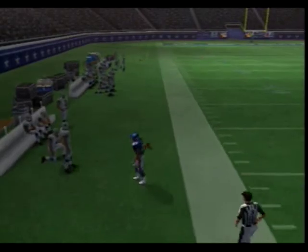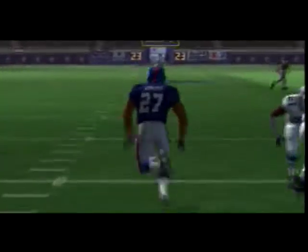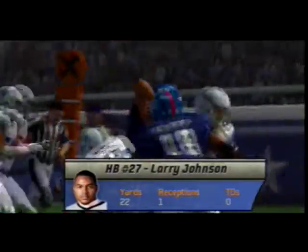On 3rd and long, the defense is playing pass all the way. They just can't come up with a stop. Watch it here. The quarterback looks and fires one, and the defense is left to wonder how they let him off the hook.